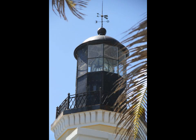This lighthouse, as you can see, has a Fresnel lens in it. On the first floor, the building was fixed up very nice on the inside, but there was no furniture.